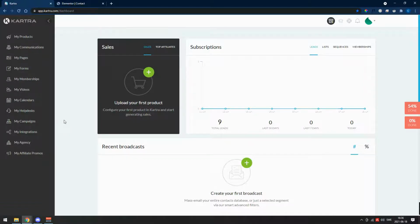I mean, they have everything. All right, so this is a Kartra versus WordPress comparison and not a page builder comparison. So let's get into the pros and cons. Can you use only Kartra? Should you only use WordPress? Can you combine both? This is what we'll be talking about.